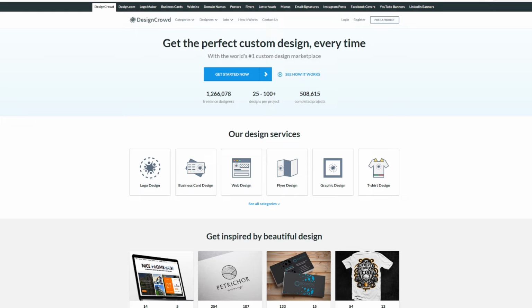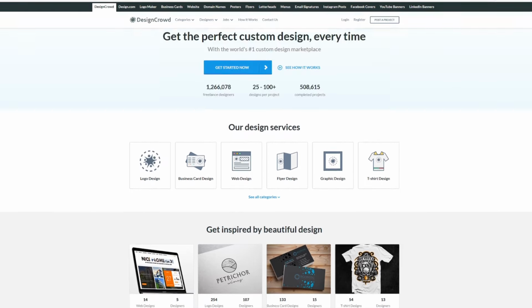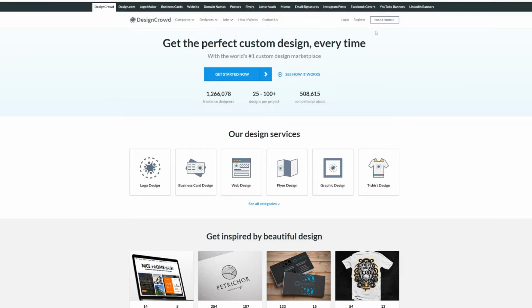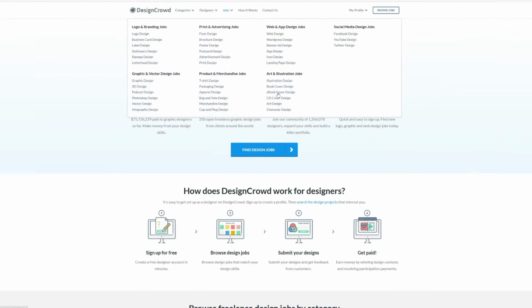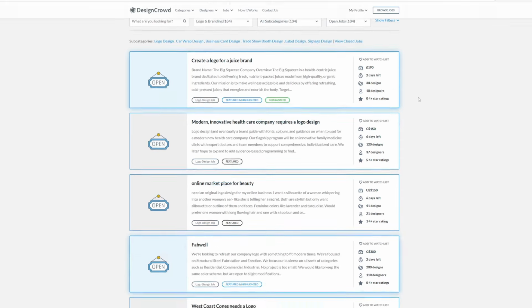Website 3. Design Crowd works similarly to 99 Designs, where clients post jobs and designers submit their work. But instead of contests, these are more like direct commissions. Go to designcrowd.com and sign up. Click on Jobs at the top and you'll see a list of available projects. Use the filters to narrow it down to logo designs, t-shirts, or any other category you want to focus on.